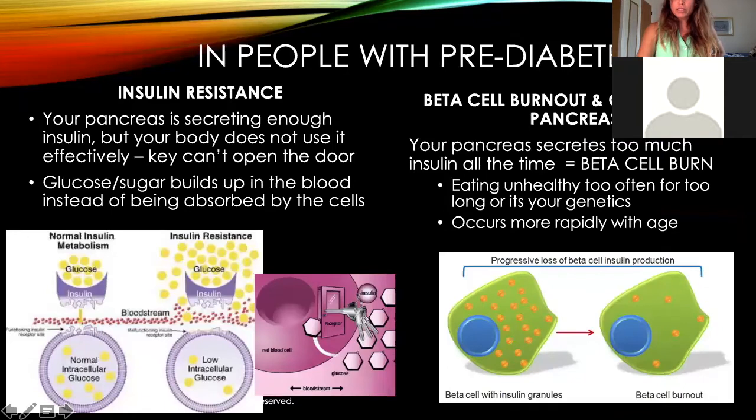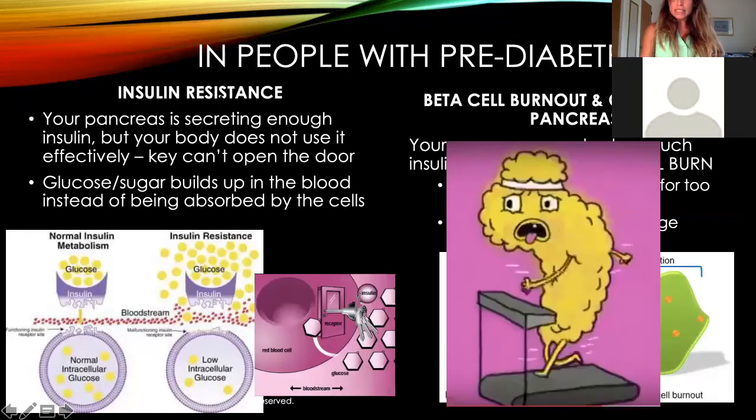So let's talk about what happens with insulin resistance. Insulin resistance is a condition when your pancreas is making enough insulin, but the body doesn't use it effectively. So pretty much the key just can't open the door. So what happens? The blood glucose builds up in the bloodstream over time, and this can be very taxing for several organs, in addition to being reflected in your A1C level. The whole goal is for that glucose to be transported inside the cell, because like we said, that is where it will be used by the body, and in the bloodstream it doesn't really help a whole lot. It needs to be in the cell so that it's burned.